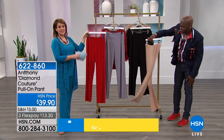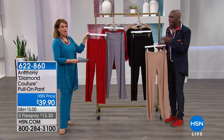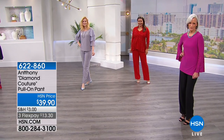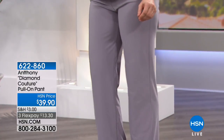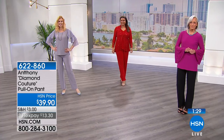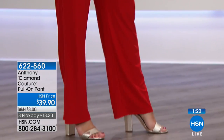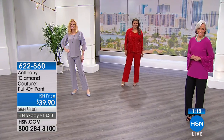And here it is. This is one of Anthony's number one selling pants. Is this your number one selling pant? Number one ever for us. Straight leg, not a bell, not a skinny. It is a straight leg, which means your legs look like they go on for miles. It's under 40 bucks. Do you find pants like this anywhere else, at the mall or anywhere? No way. And look at this. Hugs you right, but then flares out, doesn't cling. The fabric is exceptional. It's 30 and a half inches on the inseam, extra small through 3X, and we've got the same colors as your Diamond Couture blouse or top: black, champagne, silver, or red.